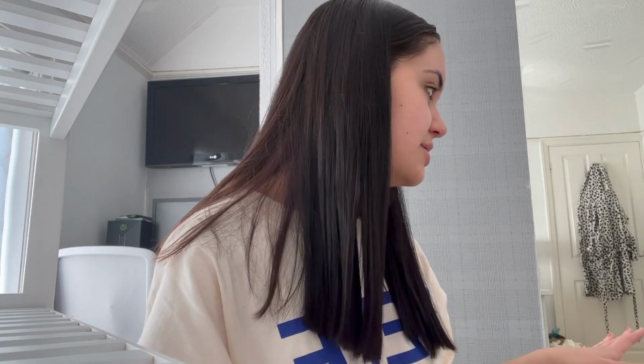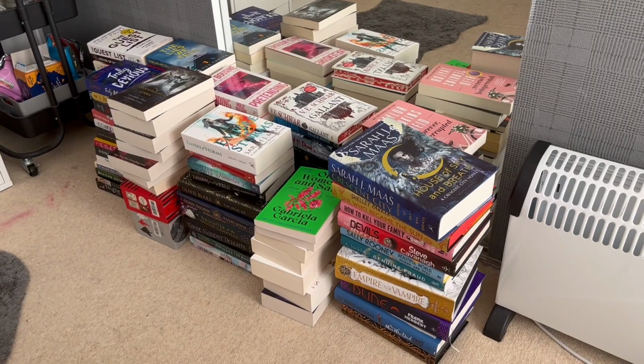I've had my books sat on my floor since the bookcase has gone up, because I just haven't had the energy. I haven't been able to even get out of bed to do it. So today's the day. I'm still not well, but I need to get it done. So that's what I'm gonna do. So this is what we're working with at the minute.